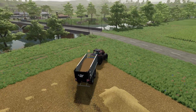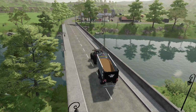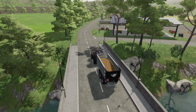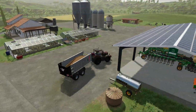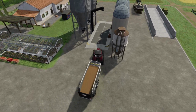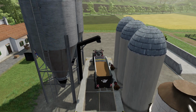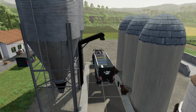We're going to store this up just in our silo for now, but it is going to be going to the grain mill to get producing into flour. So that flour then obviously will go on, it'll be sold locally, and it will also be of great use to us in our bakery. So I will catch up with you probably on the next field when we are getting some harvesting done.